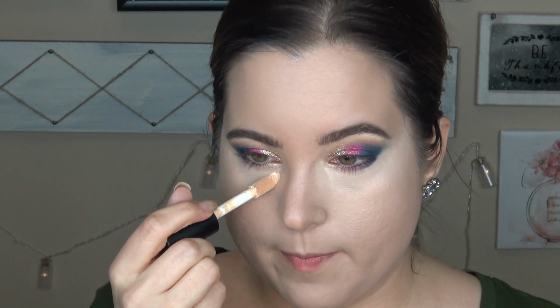Oh, I'm so excited. Okay, that color is perfect. That blended out so well. It's so full coverage. It stays put. This is e.l.f. This is a beautiful concealer. This concealer is so buttery and blendable and beautiful. You guys, if you haven't tried this concealer, I'm telling you, you have to try this concealer.